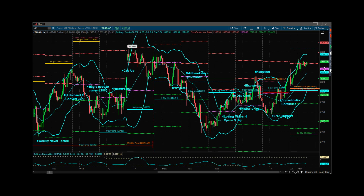You have 5-minute mid-bands at 55. Our proprietary moving average is about 56. Volume weighted average price is down at 45. I wouldn't put it past them to test that at some point this morning.